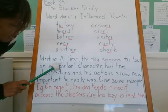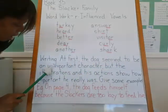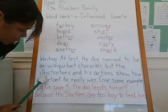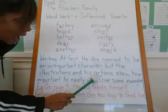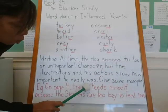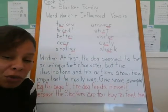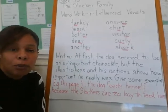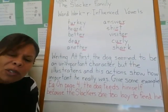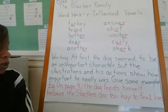Writing. At first, the dog seemed to be an unimportant character, but the illustrations and his actions show how important he really was. Give some examples. So in this book, when we first started to read, it just seemed like the dog was just a dog. He wasn't really important to the story. We didn't really need to pay attention to him. But as the story went on, he was quite important to the story. So I want you to give me some examples.